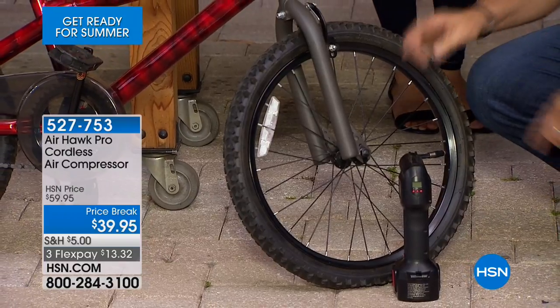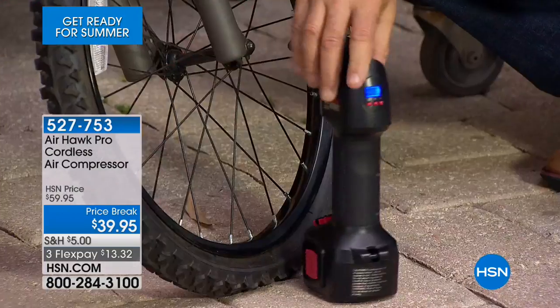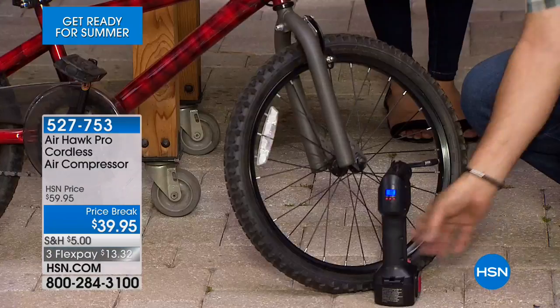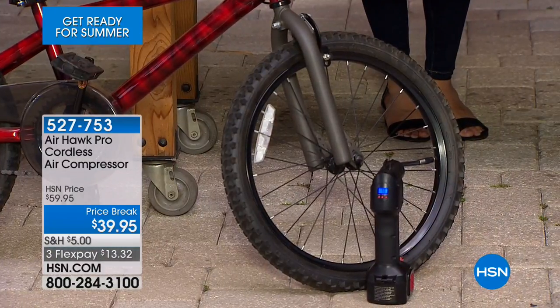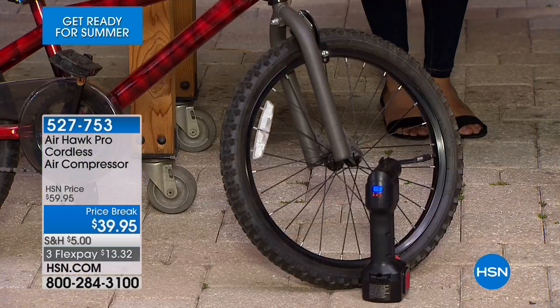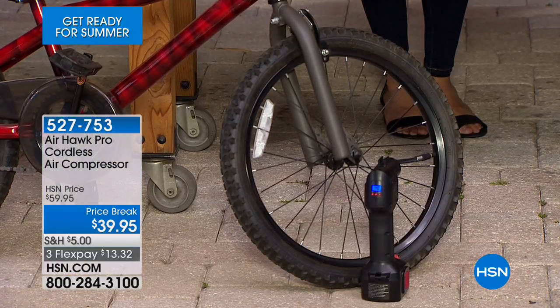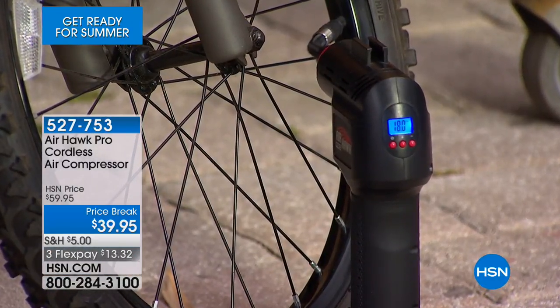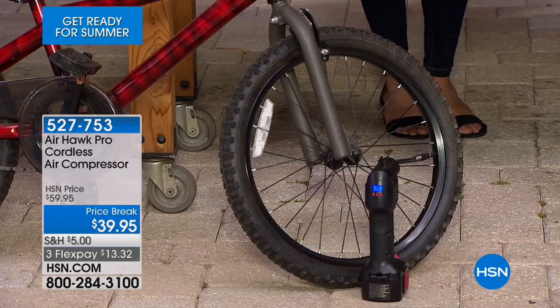Now, what I'm going to do is I've already preset the proper pressure for this tire. So all I've got to do is pull the trigger. Now notice what's going to happen. I'm just going to walk away. Okay. I'm going to come back here with you. And the reason is I've already preset the pressure. So when it reaches the pressure that I've put in the digital pressure gauge, it turns itself off. So I don't have to babysit it. I could be packing lunches. I would, oh, done. That was fast.